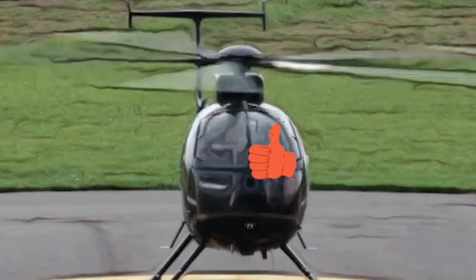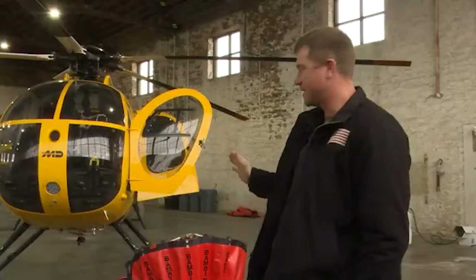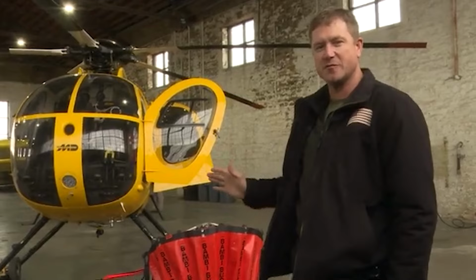Keep in mind that everything is spinning at a high rate of speed. So you've got your main rotor blade up above and you have your tail rotor in the back. Those are your main areas of danger. Always access it from the front. Always make eye contact with the pilot. Don't ever approach the machine until you've been instructed to do so by hand signals.